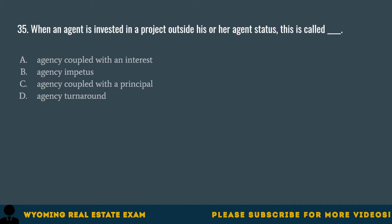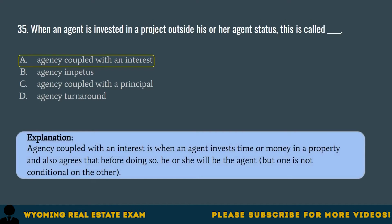Question 35. When an agent is invested in a project outside his or her agent status, this is called: A. Agency coupled with an interest, B. Agency impetus, C. Agency coupled with a principal, D. Agency turnaround. The correct answer is A. Agency coupled with an interest. Agency coupled with an interest is when an agent invests time or money in a property and also agrees that before doing so, he or she will be the agent, but one is not conditional on the other.